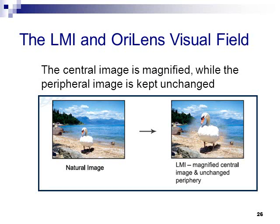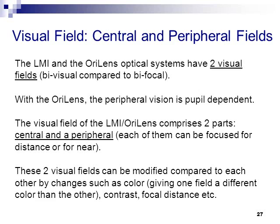This is how a patient with the OriLens sees the world as compared with normal visual field. Only the central field is magnified while the periphery stays normal. This helps for orientation in space and for seeing the entire image. The OriLens concept is unique in the way that our patients see the world.